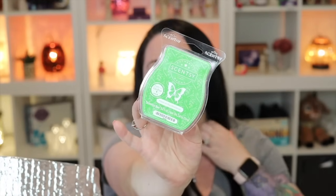It's a really beautiful vanilla tobacco scent. Really, really elegant and nice. I love that.